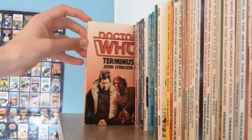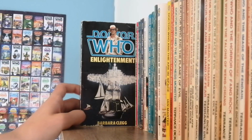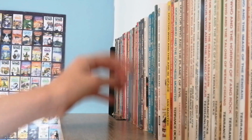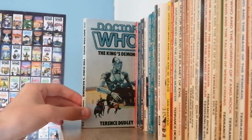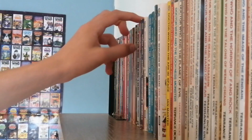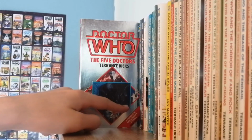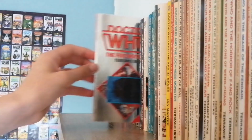Terminus, quite a thick book actually, Terminus. Enlightenment, again the return of Davison in the logo. One of the only Target books to be written by a woman, Barbara Clegg. Doctor Who, The King's Demons, again this one is very thick, which I mentioned earlier. The Five Doctors with that very shiny logo there. You can't really make it out, but you have got Hartnell, Pertwee, Troughton, Baker and Davison in the sort of blue rectangle.